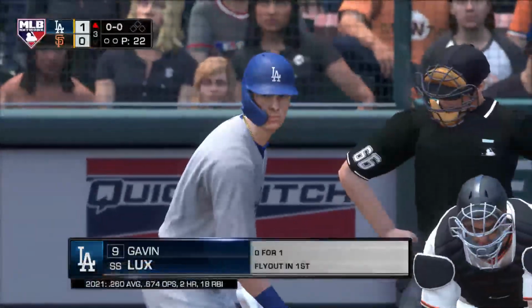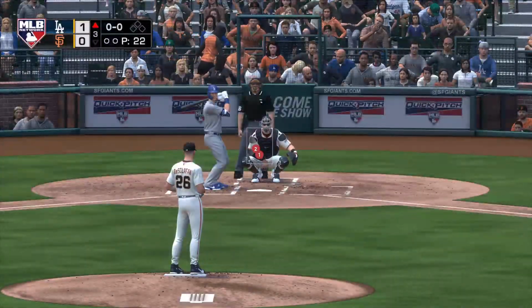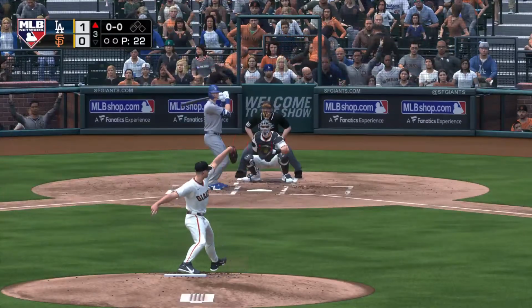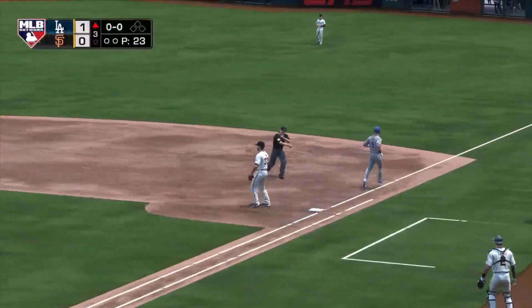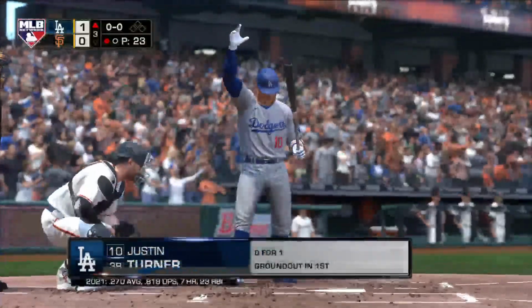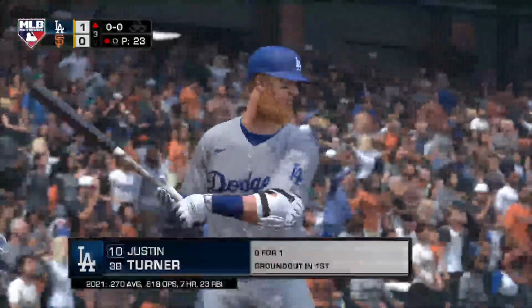So the lineup flips over, and digging in, Gavin Lux flew out in his only at-bat so far. Ready to deliver. Here comes the first pitch. This one for Crawford is short. Scooped up. Throw to first in time, and the leadoff man is gone to start the 3rd. Next to hit is Justin Turner, 0 for 1 for him here in this one.